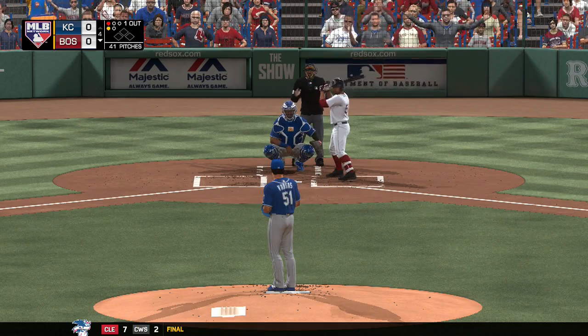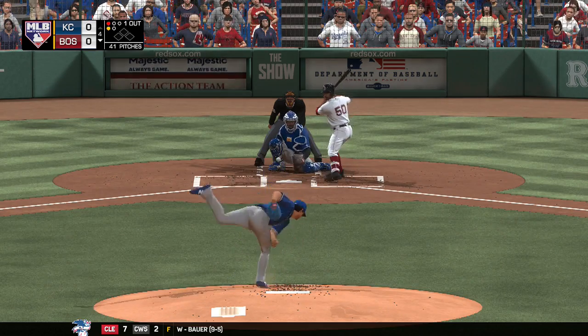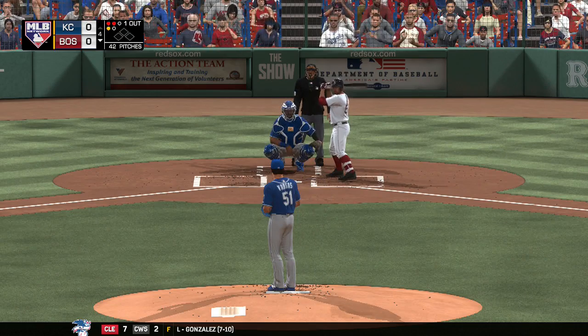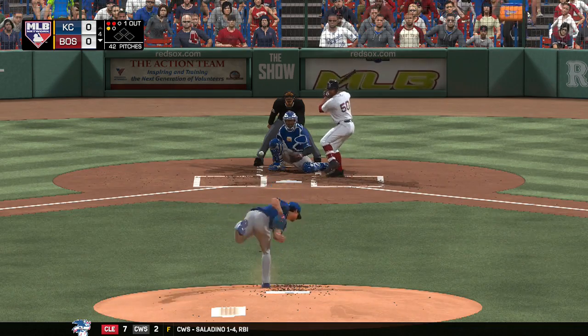It's 1-1. Well, he fouls off that fastball right there, and you wonder, does he love his fastball enough to come back with it 3 times in a row? Fastball taken inside for a ball. 2-1 now. The 2-1 on its way.